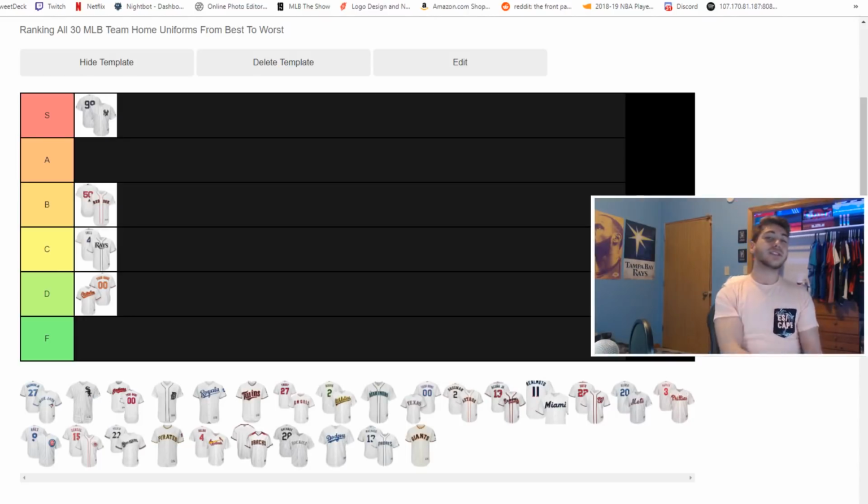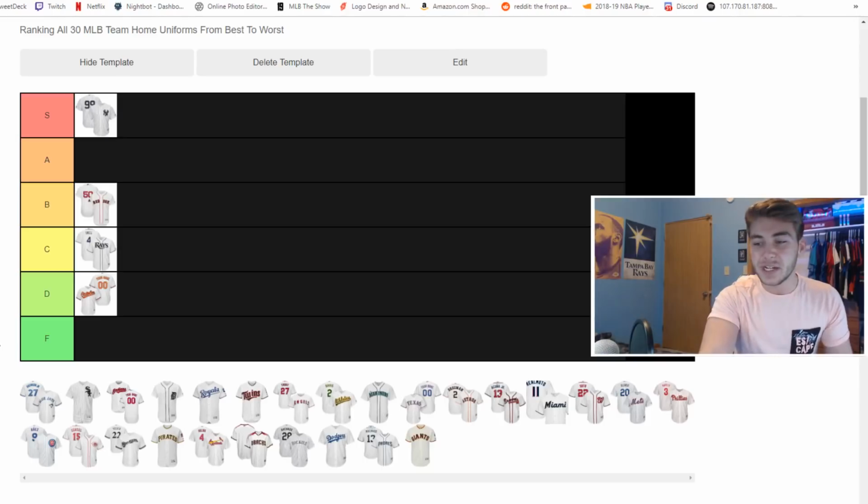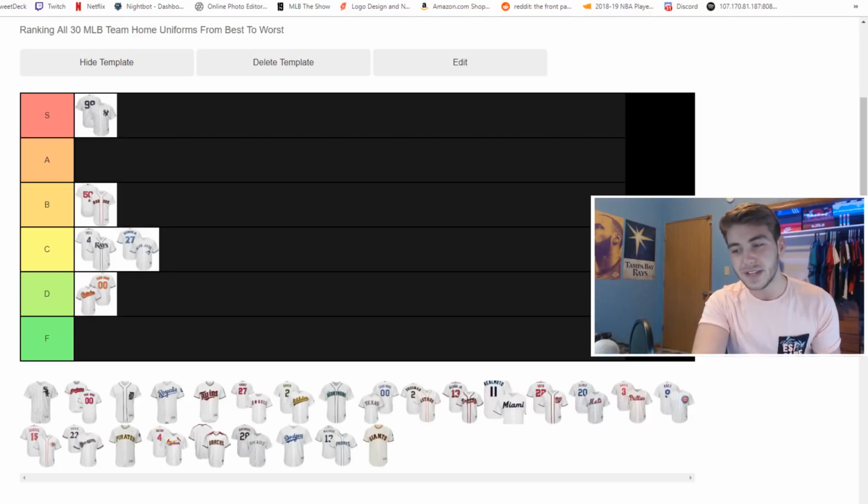The Toronto Blue Jays finally getting somebody good, Vlad Jr., even though he's hitting below .200, still yet to hit a home run. Finally, they got somebody pretty interesting to fill in that uniform ever since Donaldson left. This one isn't great. I like it, but at the same point, it's nothing too spectacular. I'm probably just going to throw it in the C category as well. C being average, and it is a very average uniform.